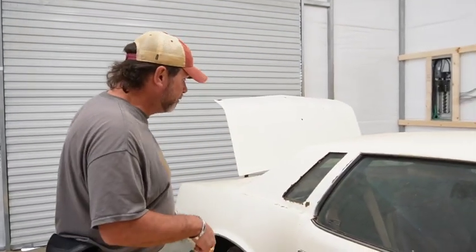The car is really, the bones here are really, really good. We're not doing a hot rod type deal. We're going to put it back more or less original, just so we can drive it, have something reliable, but we're not going to do an LS swap. We're going to leave the 350 that's in there, update the carburetor and a few other things. But we're going to walk around.